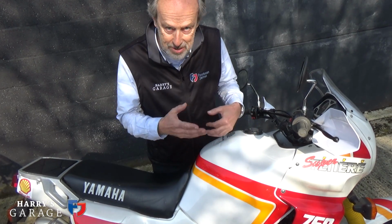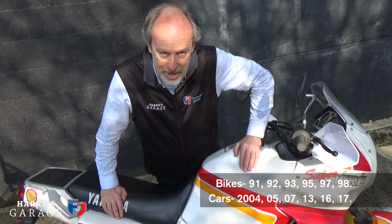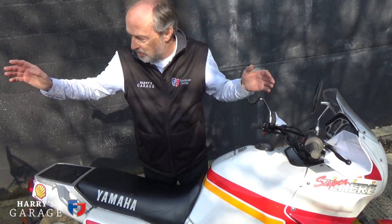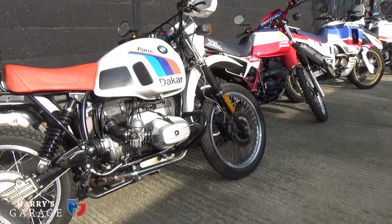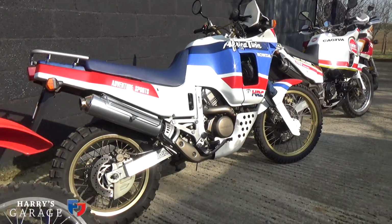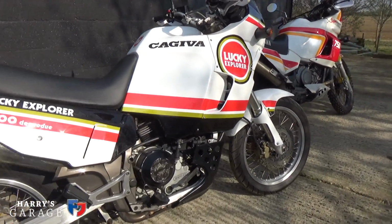As I say, he started in bikes and moved on to cars. I can't remember how many times he's won outright, but it's a lot. But yeah, so this is the final bike. The span of bikes you see here covers all the customer winning bikes from 1979, that little Yamaha XT500, all the way up to this that won in 1998. It's a remarkable sort of journey.